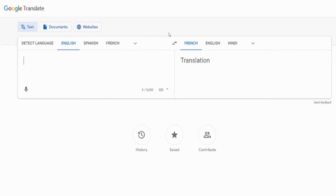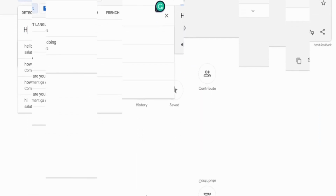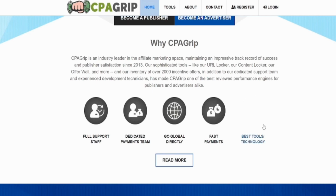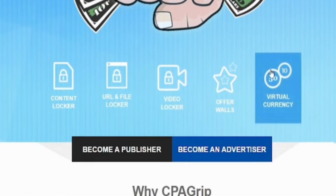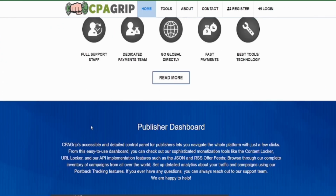We need to decide how we are going to monetize this once the app and Google Translate are finished. We will make use of a website named cbagrip.com. You can start earning money from various online strategies by using this website as a tool for monetization. Take URL, file locker, video locker, offer walls, virtual currency, etc. As an example, cost per action or CPA offers are available on this website.